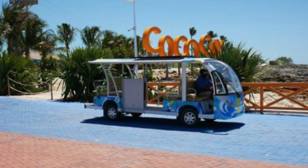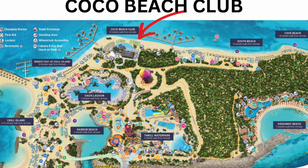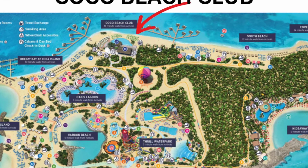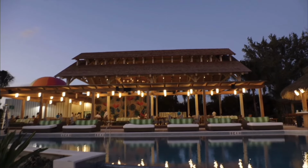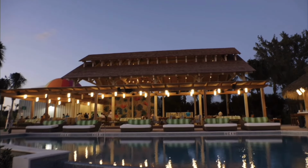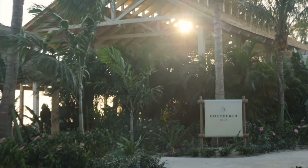When you get off the ship, you can either walk to the beach club or you can take the tram. The beach club is on the complete opposite side of the island, and it's going to be about a 15-minute walk. Now, the tram might be a good way to go for a couple of different reasons. One, it's a 15-minute walk, and two, you might be able to get one of those coveted day beds that are right next to the infinity pool. These are on a first come, first served basis. And if you take the tram from the pier, you're going to be brought to a transfer station, which then brings you to the Coco Beach Club.